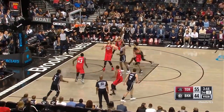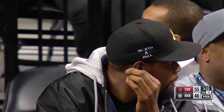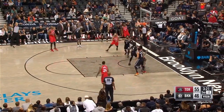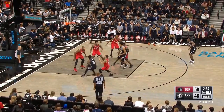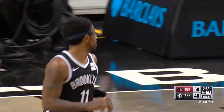LeVert carving through. Gets the soft roll off the front. Go down that one. In the corner, Davis hits the three. Toronto with Ibaka. More than 2 steps after the gather. Irving, nice touch. Kyrie Irving, who can create.